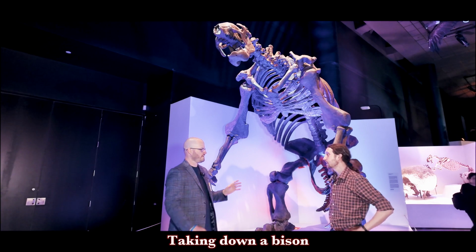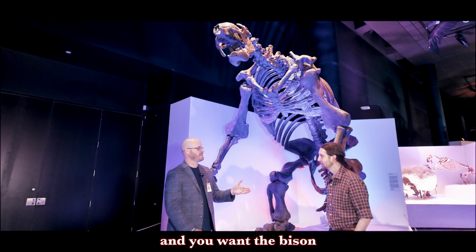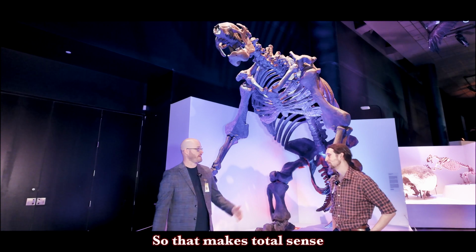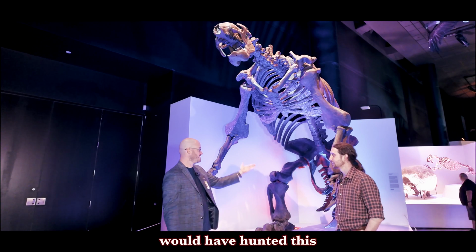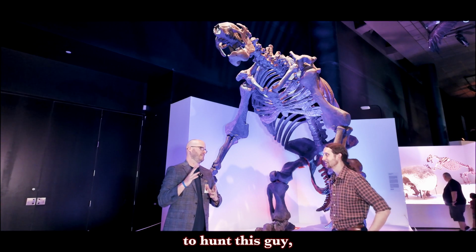And taking down a bison would feed everybody, right? Exactly. A bison comes lumbering in. You want the bison versus having to waste bullets killing so many rabbits to try and feed somebody, and things like that. So that makes total sense that our ancestors would have hunted this, because there's way more meat on this guy. Preferentially, they would have preferred to hunt this guy, I'd say.